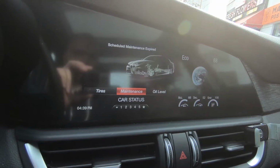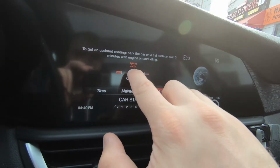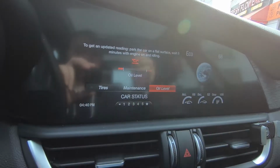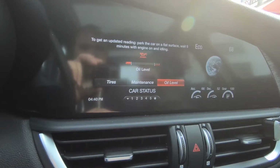As you can see, my maintenance expired, and oil level, which we talked about already previously. My oil was just like here this morning, and now it's on the lowest setting, which I don't understand how this works. It's very frustrating for a lot of people.